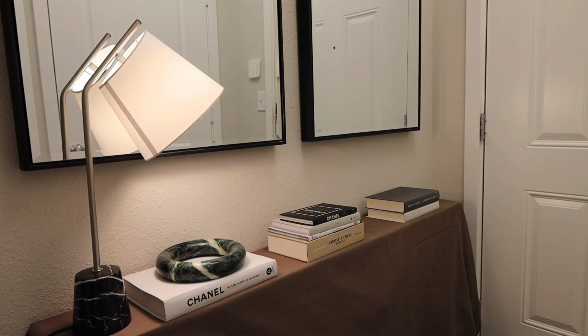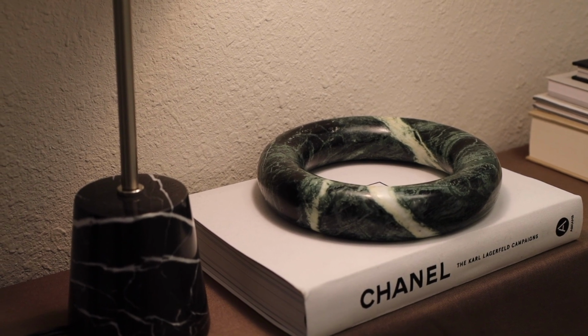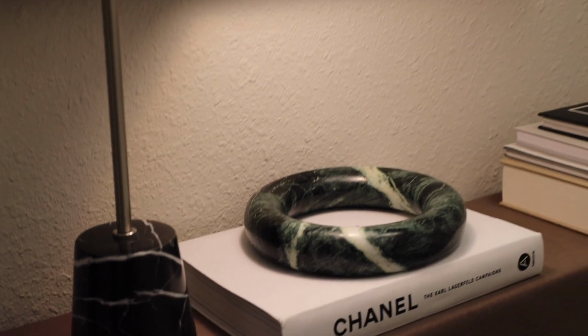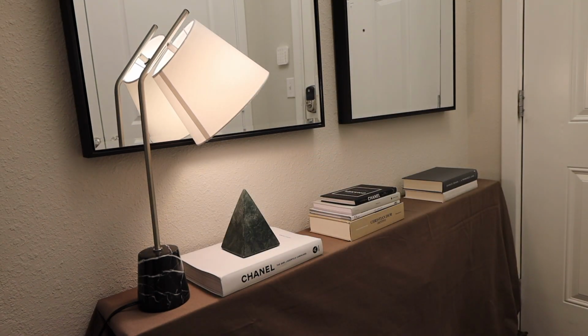Okay, that doesn't look horrible. I do kind of feel like the veining of the green marble and the veining of the black marble are kind of competing. So let's see what this pyramid looks like. Do I like that better? I think I like that better. They're not competing with each other. So yeah, let's keep that.